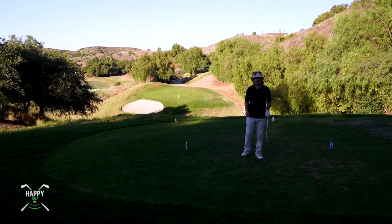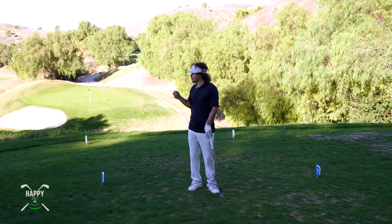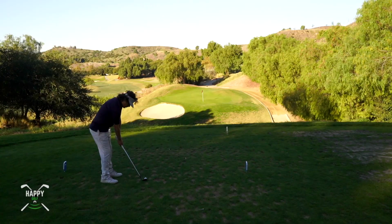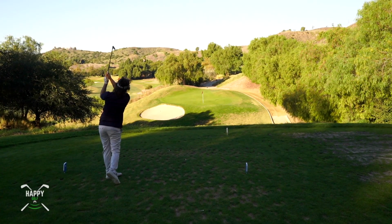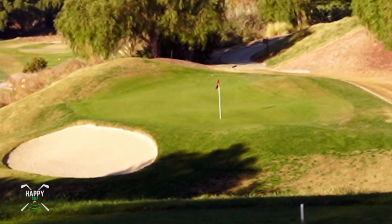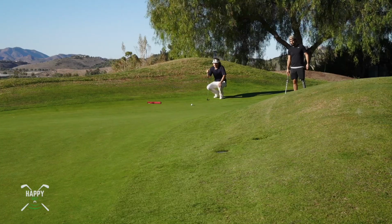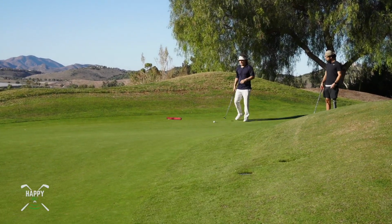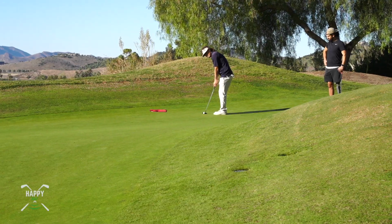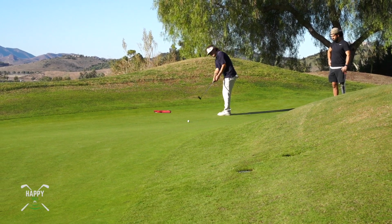This is a 76 yard par three, pin in the front. It's actually a crazy little dope hole. Let's see what we could do. Don't be too much. Oh, come all the way back down for me. We're on you guys, but we're so far back. Double layer tiers. Gotta get it past both of those. Rather be long than short.